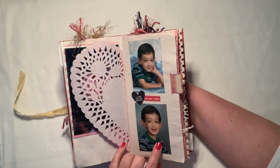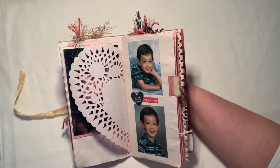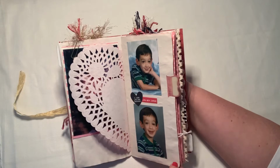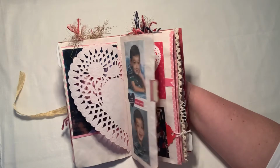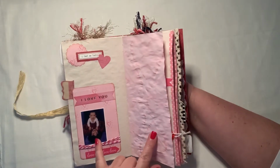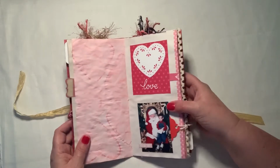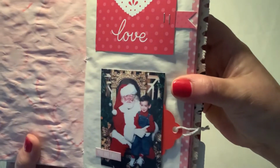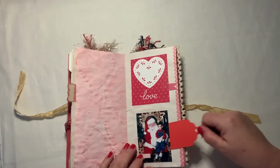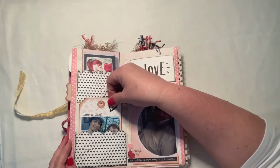And then this photo is a photo I have framed in our house next to a photo of me at that exact same age, and it's pretty funny. We look a lot alike. That is us. This is my favorite Santa photo of him. He was 2 at the time, a little older than 2. There's journaling on the back, and I will do more journaling.